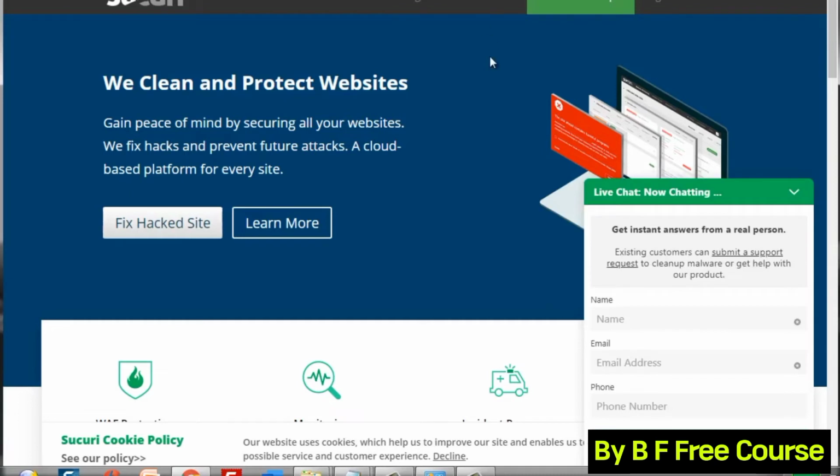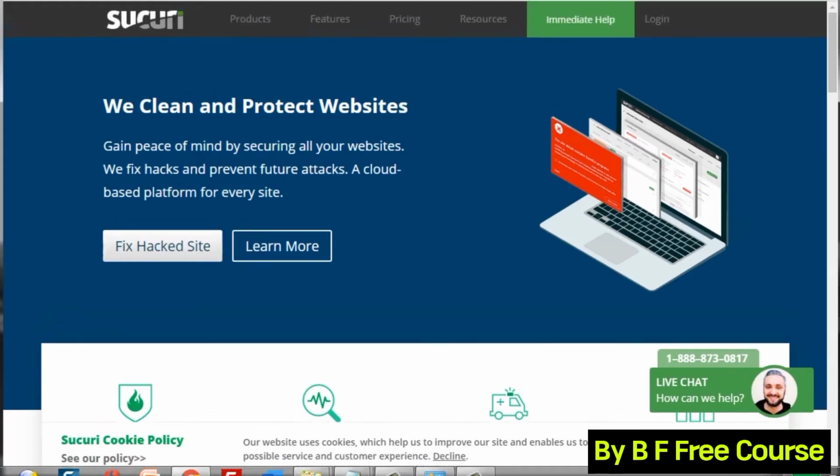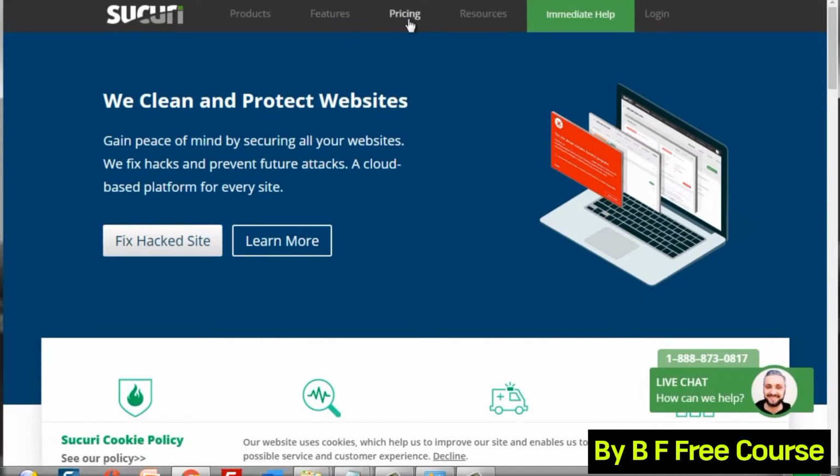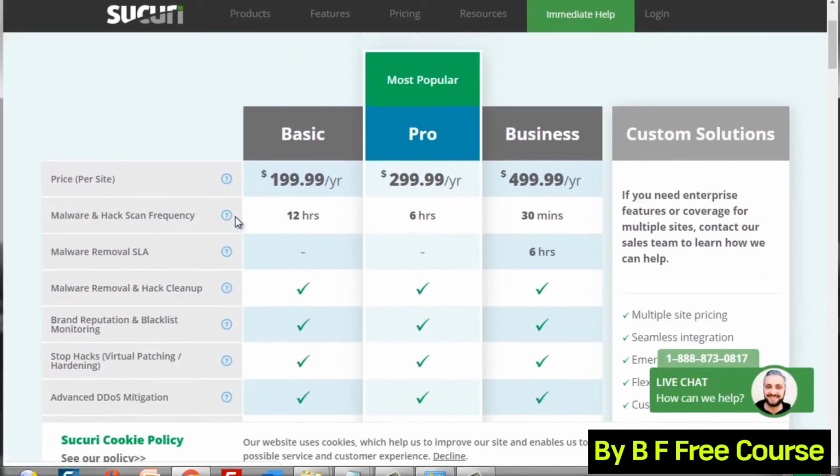Now, bear in mind, you do not necessarily have to have the paid version of Sucuri in order to use the free version. Now, if you get an alert, you get hacked, or anything like that, then that's where you will need Sucuri. Now, if you go to the pricing, you'll get an idea of the costs. And as you can see here, the bare bones minimum is about $200 a year, and of course, the $300 a year is the most popular.